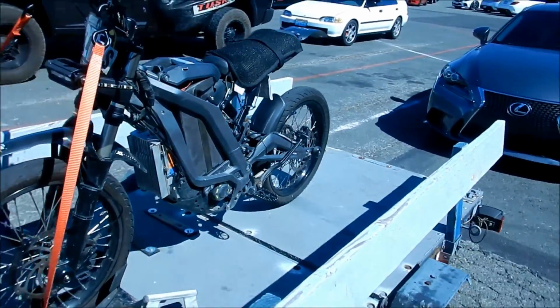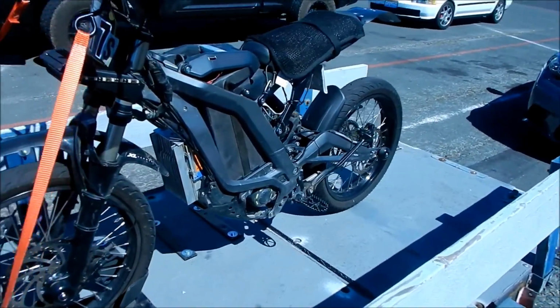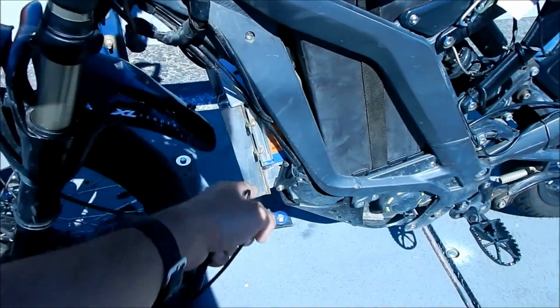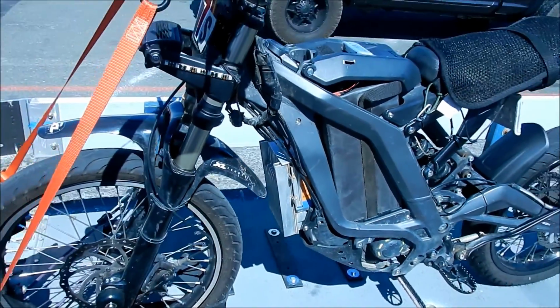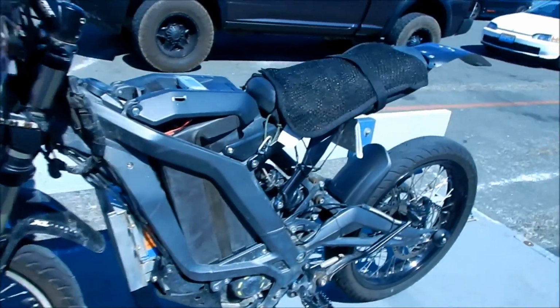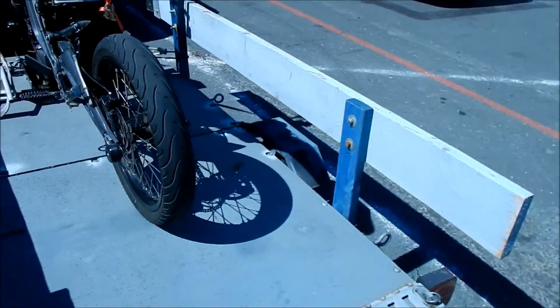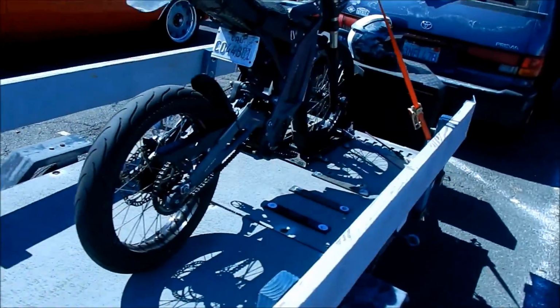All right, here we go. So yeah, that's what I got running today. And we got the heat sink on the BSC 2000 right here. That's the Electric Race Technologies BSC 2000 running with the Lightspeed 72-volt battery. Can't wait to get out there. I'm running stock gearing, so we'll see how that is.